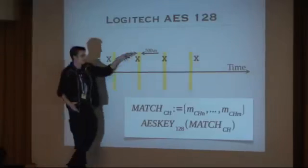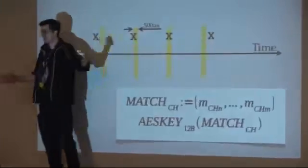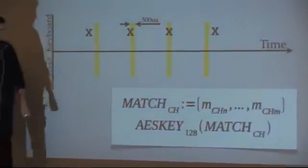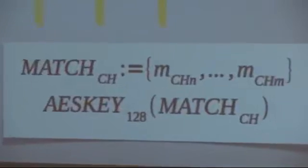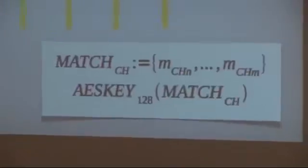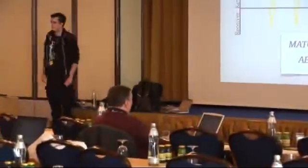Whenever the keyboard gets the acknowledge, the channel number, which is only a small subset of 12 channels, is maybe used to derive the key. I tried to illustrate the probable key generation algorithm below. So in fact, the static key is never transmitted over the air. It's based on the channels which are hit.